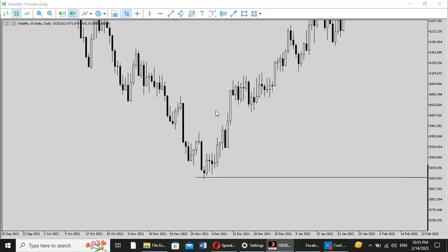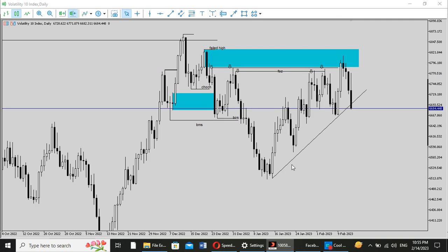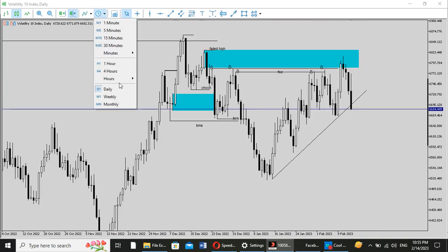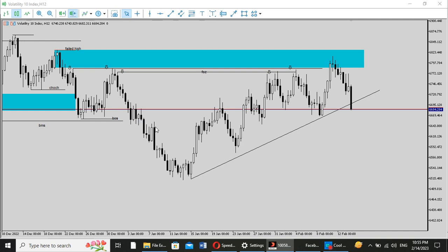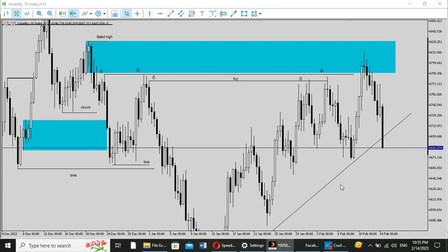Oh, that wasn't the one. I can still target right here, but price is fractal. You can do anything. You can decide to pull back again. All right, so we run down to 12-hour time frame, and right here this is my 12-hour time frame.